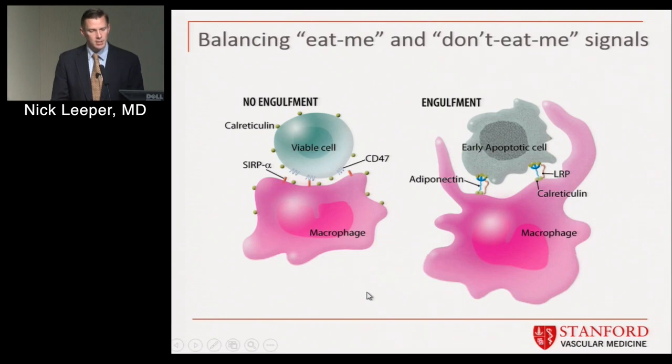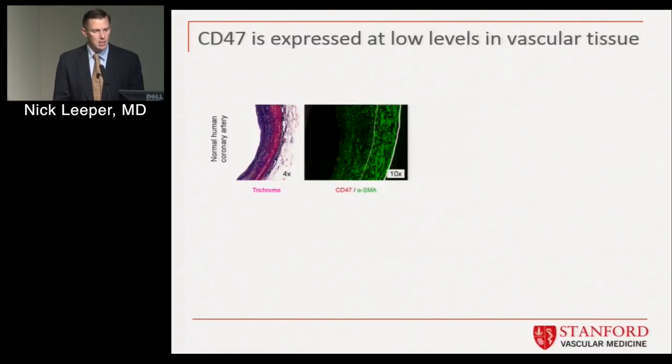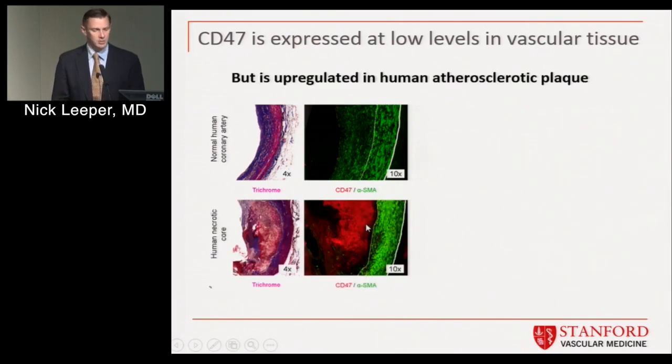Before we could do this, we had to see if these don't-eat-me molecules are present at all. Like I said, calreticulin is the eat-me molecule and CD47 is the don't-eat-me molecule, and we didn't know if this was present in the diseased blood vessel. So we looked at coronary samples taken from rapid autopsy at Stanford. In healthy coronary arteries, from a person who died from a motor vehicle accident, you can see there's very little red staining. But in a person who died of an acute coronary syndrome, we saw a really dramatic upregulation of CD47 in the plaque, with intense localization to the necrotic core.